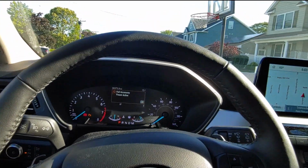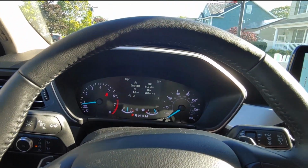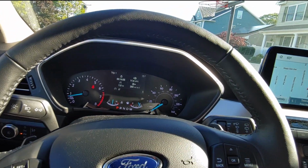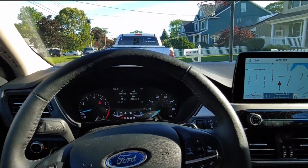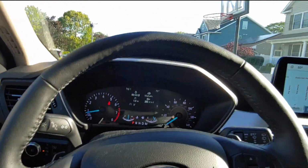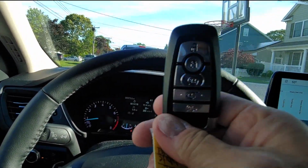Okay, so what's it like inside? Let's start the car. This does have push button start. So now I gotta put my seatbelt on, and that's the chime to fasten your seatbelt. It went out, so I'm gonna put my seatbelt on. And there we go.